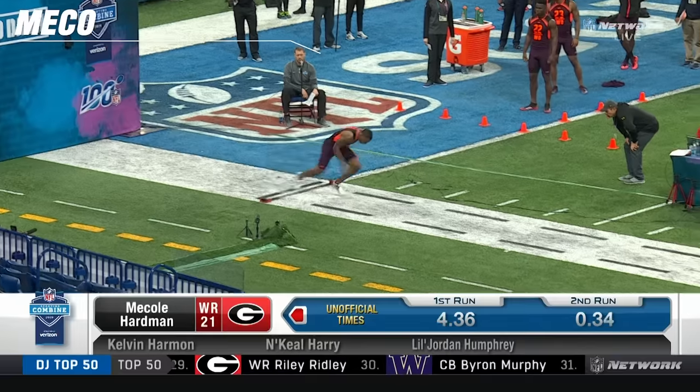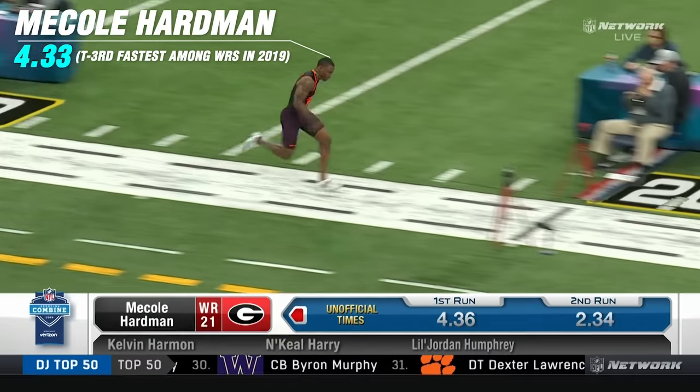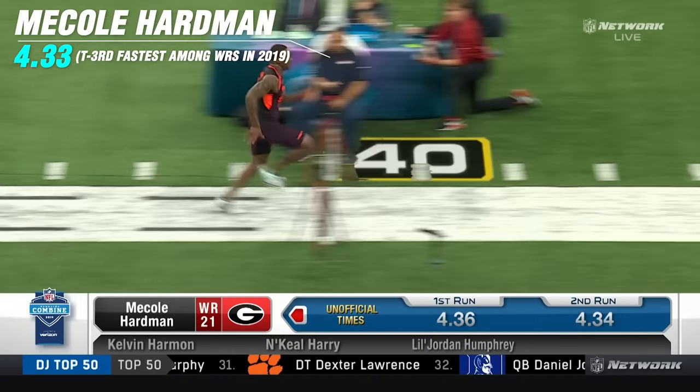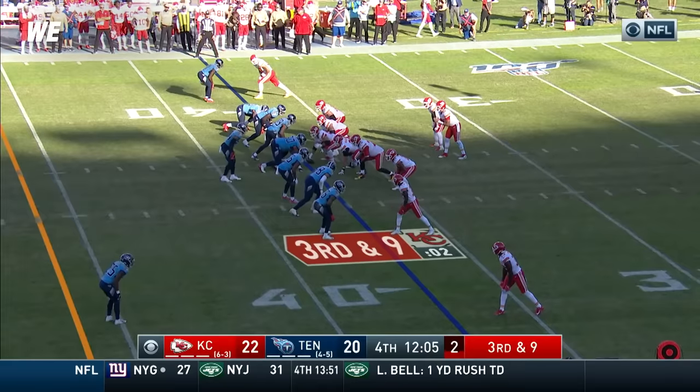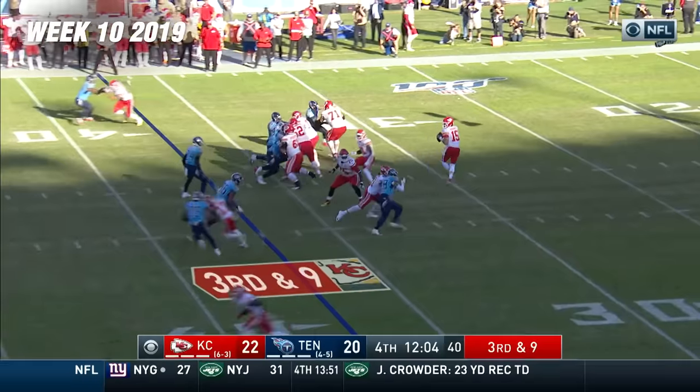The 40 is important. Being the receiver, everybody wants to see how fast you run. We had Mecole Hardman last year and ran 4.33 electronic. Some scouts had him at 4.26, 4.29. And you see this kid that's going out on the field and running some of the fastest miles per hour in the league this year.